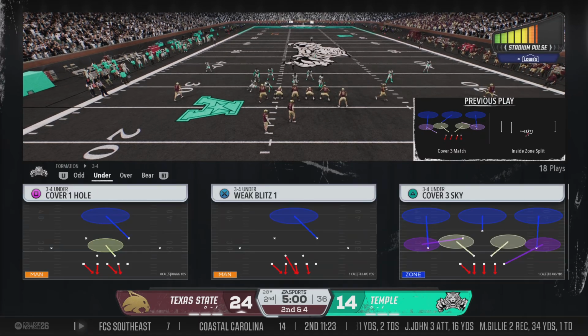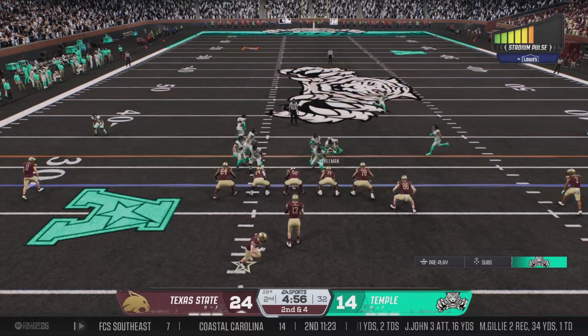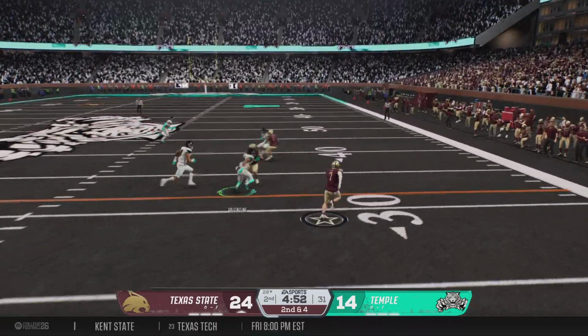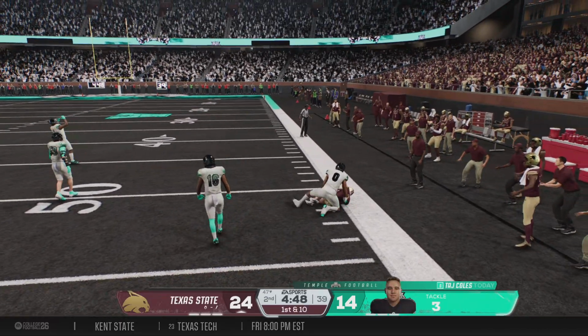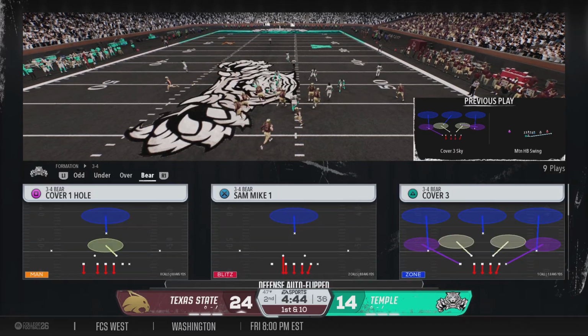And the Bobcats want to pick up the tempo. And you're seeing the offense now mix up the tempos. After a successful run, they're now going hurry up. Got his man on the outside. Wide open spaces. And they'll pick up the first down and mark it at the 47.